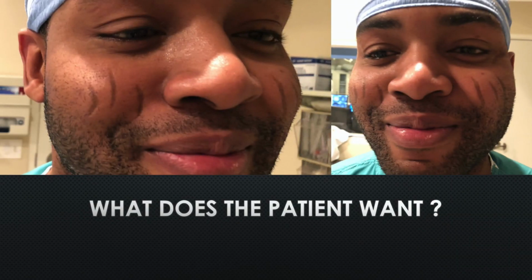One of the things I always teach my residents is, someone comes in and they're bothered by some tiny little line that you really don't see, but you think that they need Botox in their glabella, but you don't address what they came in for, they're not happy. So see what they see. Try and understand where they're coming from.